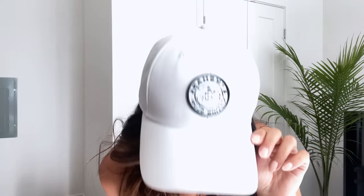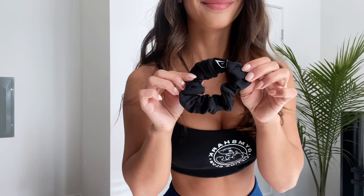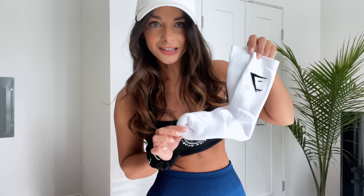This is just a reminder that Gymshark is way more than just fitness clothes. We have a bunch of cute accessories too. This hat says Gymshark Lifting Club with a shark flexing his giant muscles on top. And this is a matching black bandeau that also says Gymshark Lifting Club. On the website, this is called the Legacy Hat and the Legacy Bandeau. If you are big into scrunchies like I am, they have a bunch of different scrunchies with the Gymshark logo. They also have a multitude of different socks. These are the classic Gymshark crew socks, and they're super, super thick and soft.